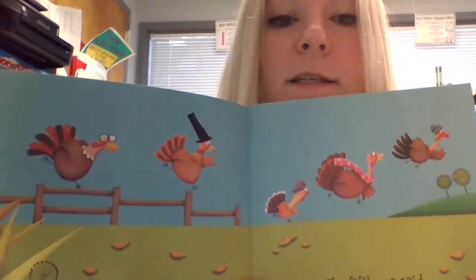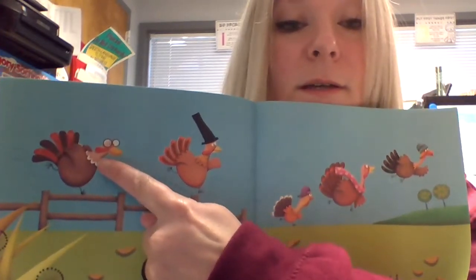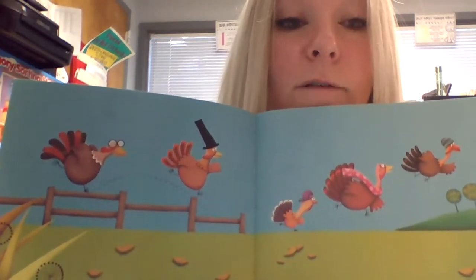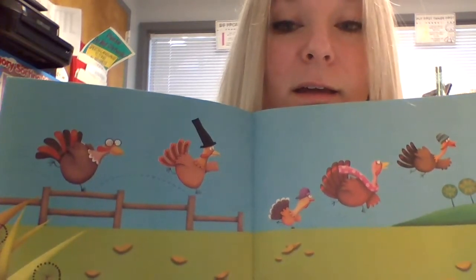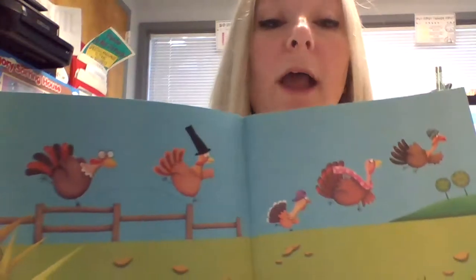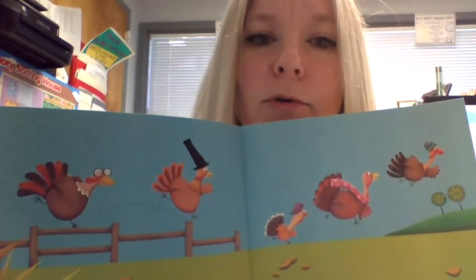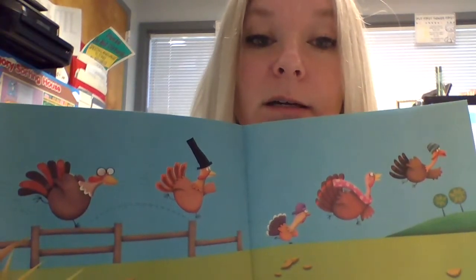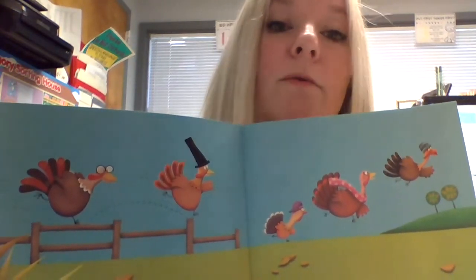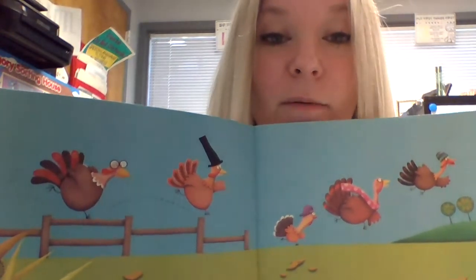How many have glasses? Right, just 1. And how many are wearing a scarf? Also just 1. Very good. Where do you wear a hat? Do you wear a hat on your feet or on your head? On your head, that's right. We wear a hat on our head.